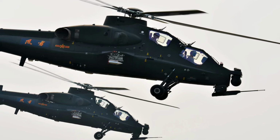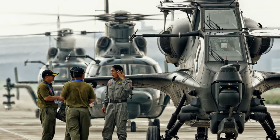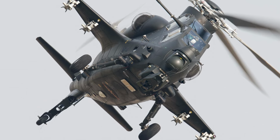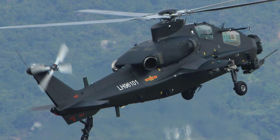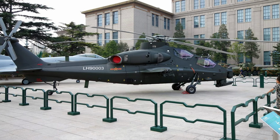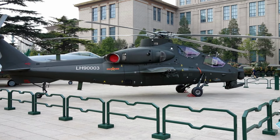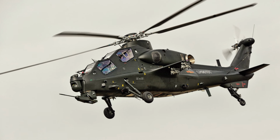Weapons of the Z-10 may consist of 30mm cannon, HJ-8 or HJ-9 anti-tank guided missiles, newly developed HJ-10 anti-tank missiles, TY-90 air-to-air missiles. It can also carry unguided rocket pods. The prototype of the Z-10 was powered by 2 Canadian Pratt & Whitney PT6C67C turboshaft engines, developing 531 shp each. However, indigenous engines were planned to be used on production helicopters.